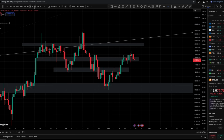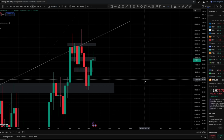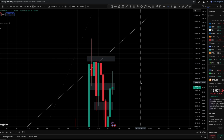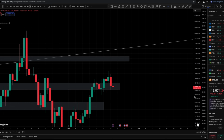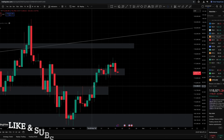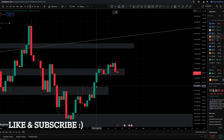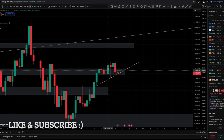On Bitcoin, we haven't had our weekly close just yet. We have 1 day and 21 hours, so a lot can happen. Ideally, like I said before, we want to get a close above 116.2. That's the ideal scenario. Right now, we're in this weird in between. We are creating higher lows, so it's pretty solid right there. We like to see that. That's a good sign. Hopefully we don't lose this.